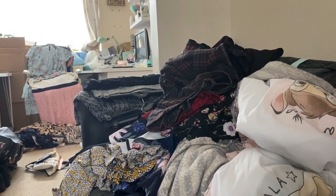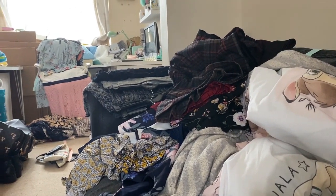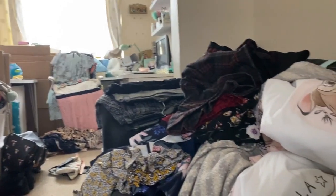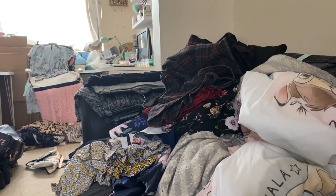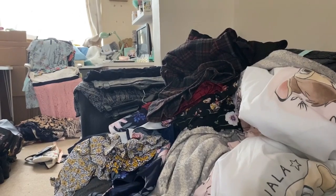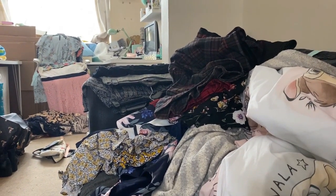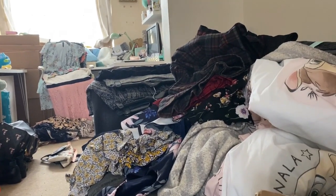So I'm going to sort through these. A lot of these I'm probably going to throw away or try and sell. Some of the nice dresses I'm gonna probably try and sell because a lot of them have only been worn like once or twice. So ones that fit me I'm obviously gonna keep, but there's a few from before I had Alice that definitely don't fit. So yeah, just gonna go through those.